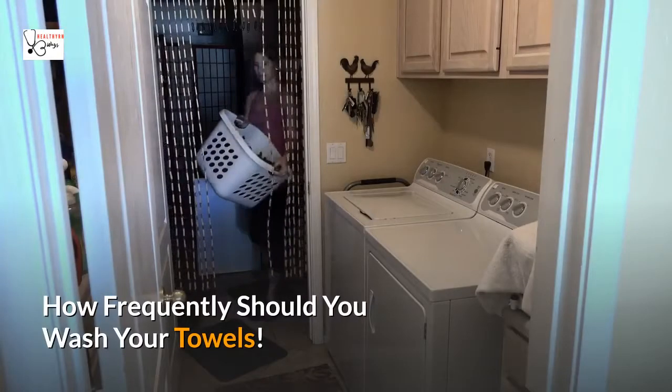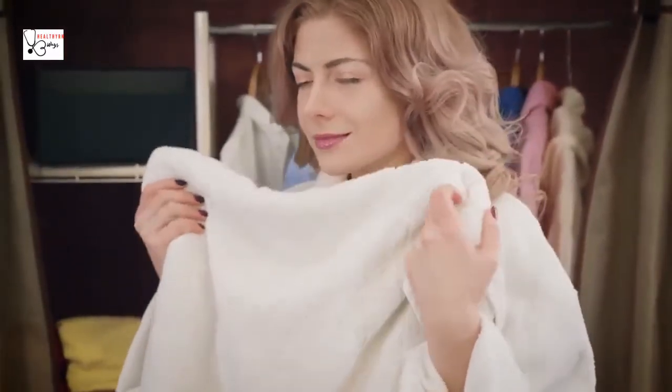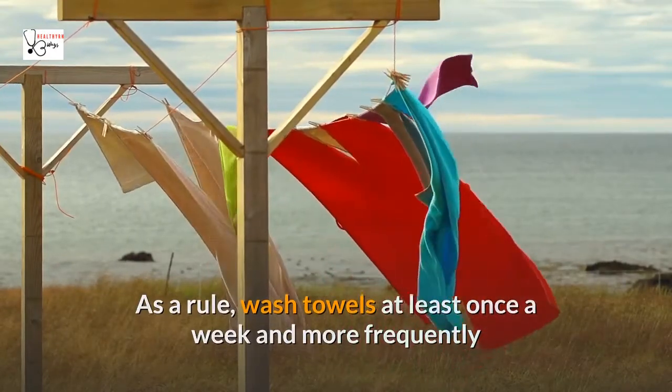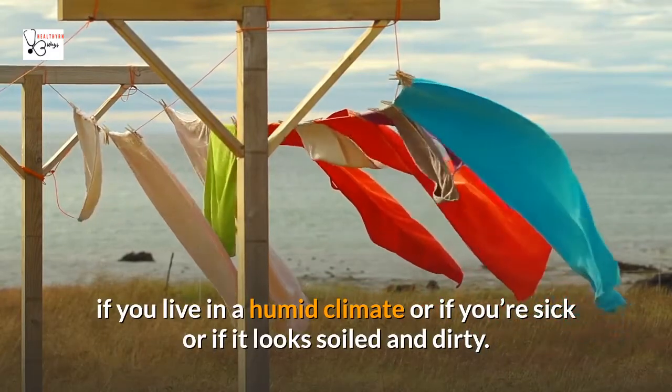How frequently should you wash your towels? Use the sniff test. If a towel doesn't smell good, you should throw it in the wash. As a rule, wash towels at least once a week, and more frequently if you live in a humid climate, or if you're sick, or if it looks soiled and dirty.